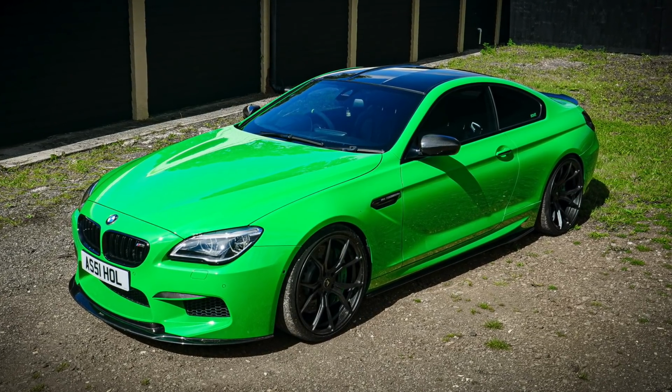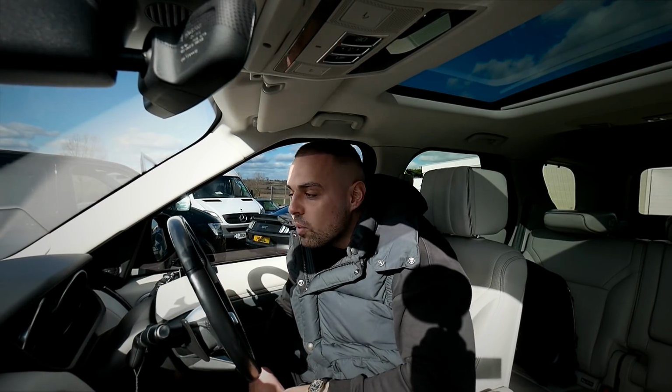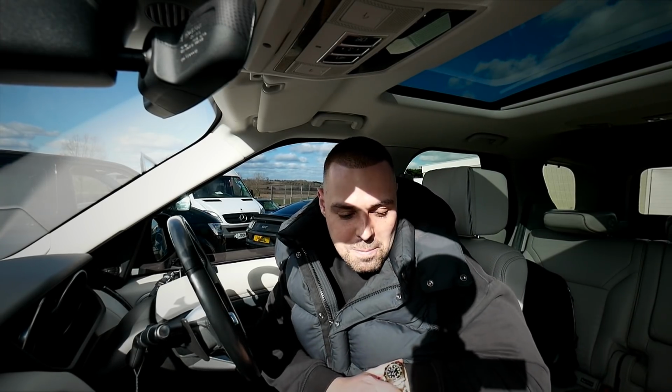Let's start the engine on this. It starts. Has it got fuel in it? It's got 12% fuel in it, which is 12% more than most of my cars.